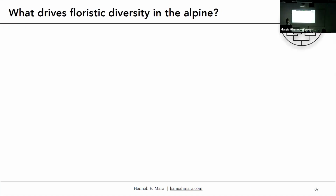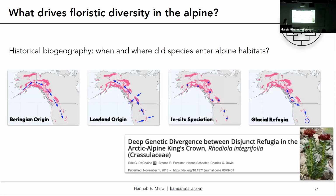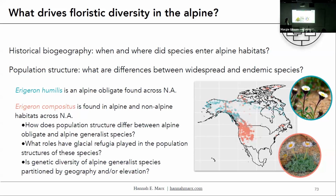So getting back to just running through some of these questions that we're interested in, we're trying to understand how the migration of plants over time, like evolutionary time, might be structuring these communities. So we're exploring alternative hypotheses about migration, either from Beringia, from lowlands, speciation within mountain summits, or residual refugia that are coming from the last glacial ice age. We're comparing some species that have a wider distribution but are only found in alpine areas, so they're sort of specialist alpine species like Erigeron humilis, with alpine species that are found also at lower elevations, and comparing different aspects of their genetic composition.